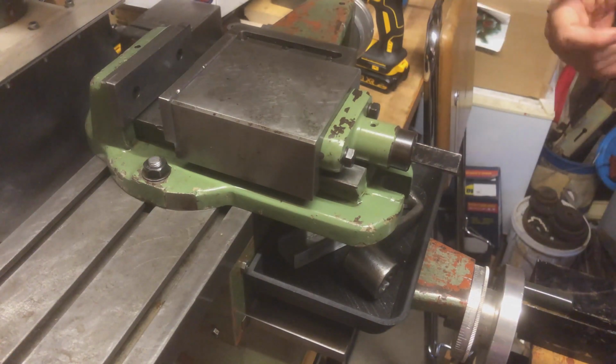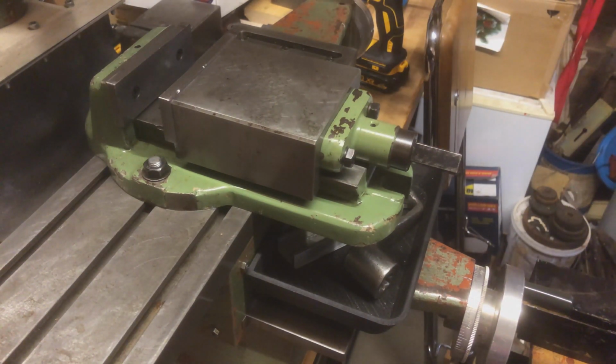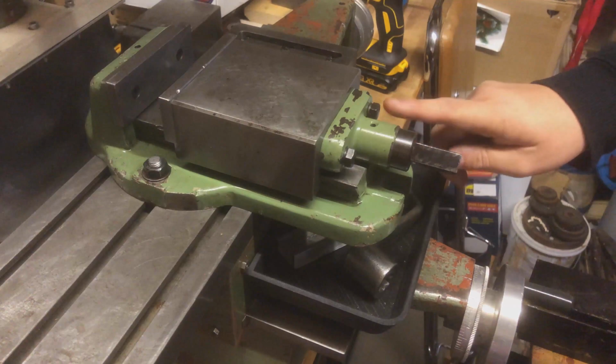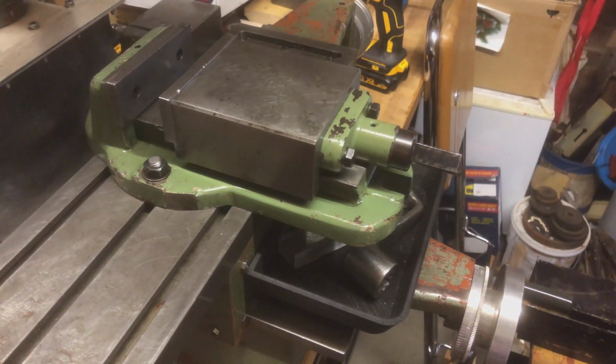Not to mention the base is all nice and flat, and with the one I got from Cracked Spanner, it actually had the rotating swivel base that goes underneath it. I haven't cleaned it up yet, but if I ever need to, because they are the same vise, the same model, I can swap the rotating base onto here if I need it for any reason whatsoever.